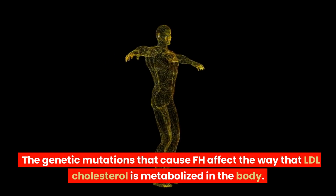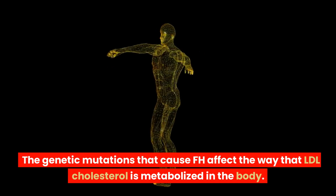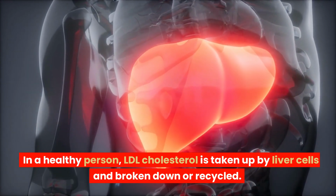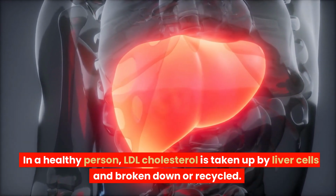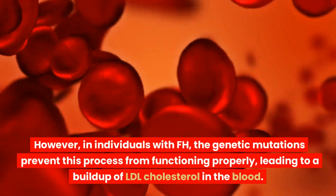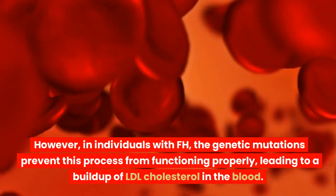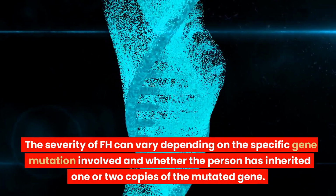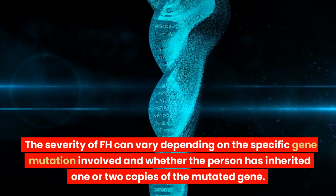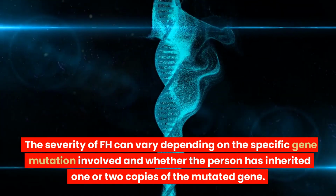The genetic mutations that cause FH affect the way that LDL cholesterol is metabolized in the body. In a healthy person, LDL cholesterol is taken up by liver cells and broken down or recycled. However, in individuals with FH, the genetic mutations prevent this process from functioning properly, leading to a buildup of LDL cholesterol in the blood. The severity of FH can vary depending on the specific gene mutation involved and whether the person has inherited 1 or 2 copies of the mutated gene.